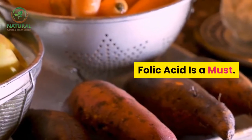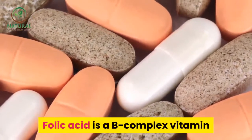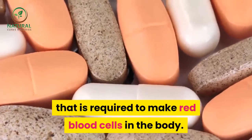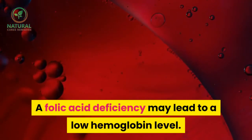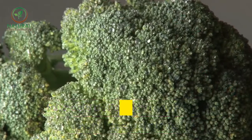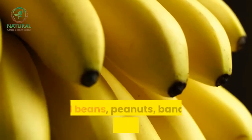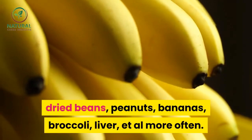Folic acid is a must. Folic acid is a B-complex vitamin that is required to make red blood cells in the body. A folic acid deficiency may lead to a low hemoglobin level. Consume more green leafy vegetables, sprouts, dried beans, peanuts, bananas, broccoli, liver, et al. more often.